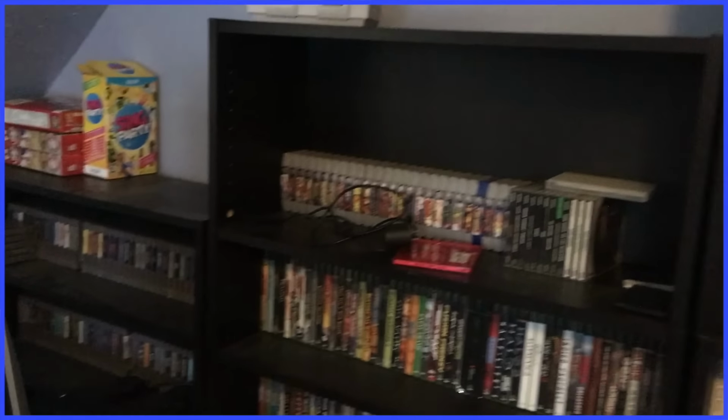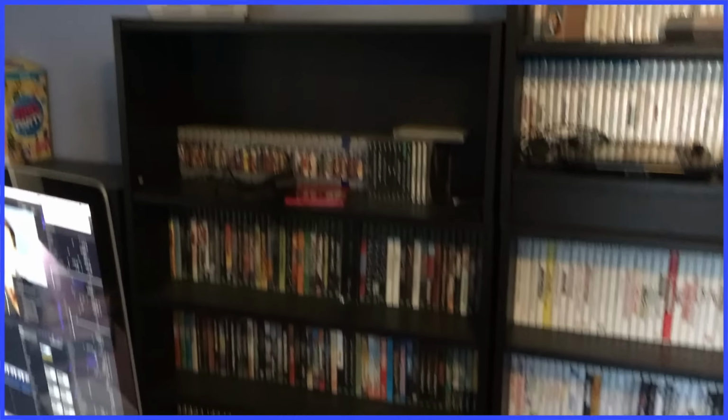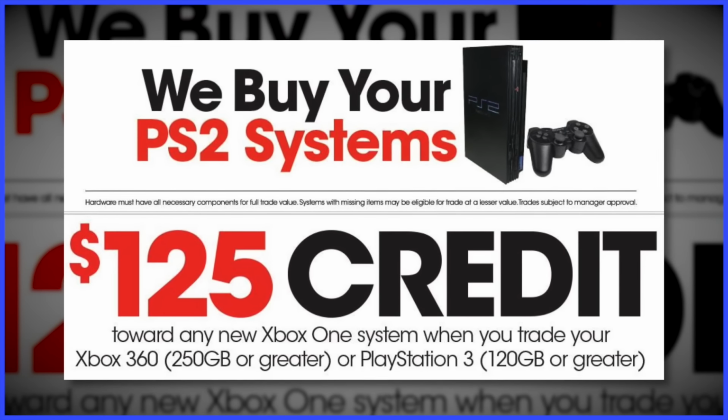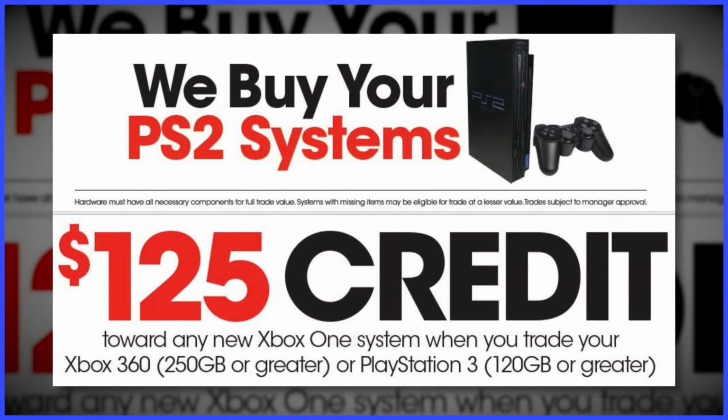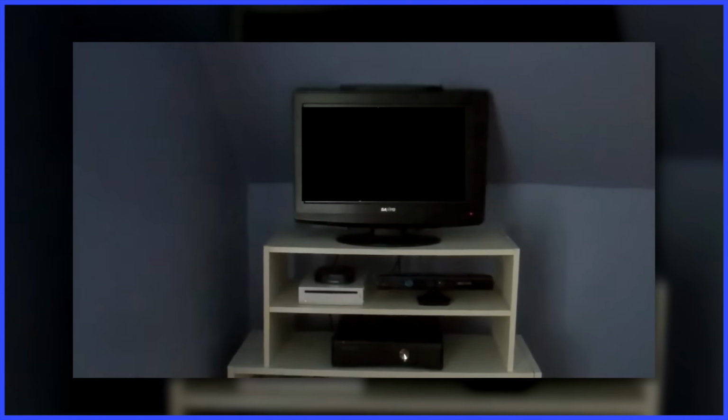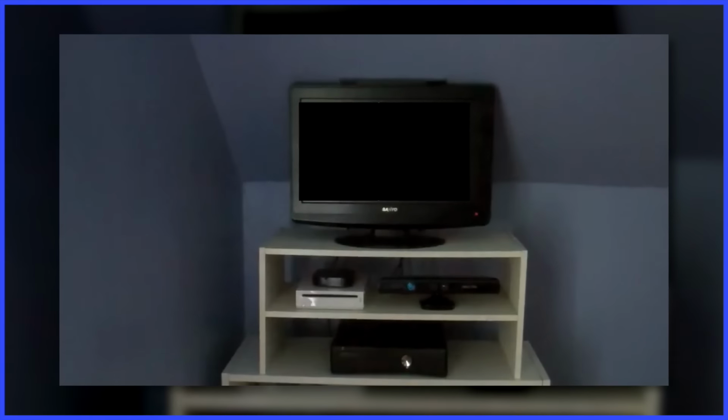You can't really have a game room without amassing a cornucopia of games and systems, and prior to 2013, I would constantly do the unthinkable and sell the games I wasn't playing anymore. Just add me to the list already. This was my setup in 2011. Nothing screams I'm 14 and trying to make the most out of what I got than this.